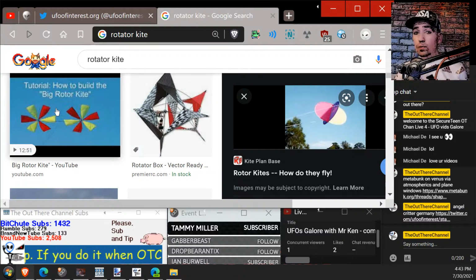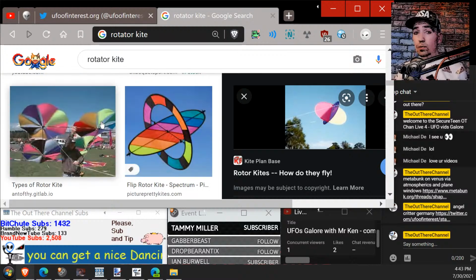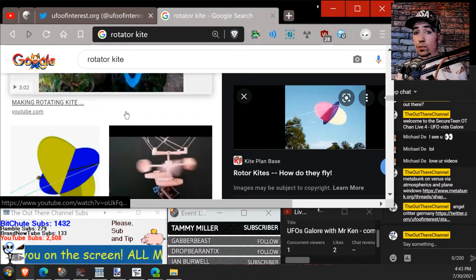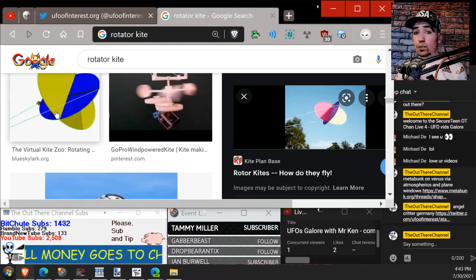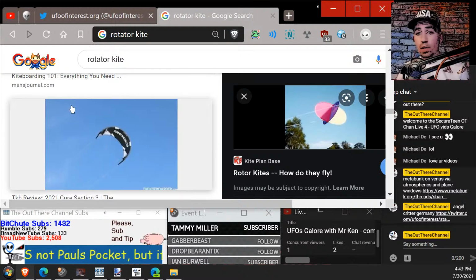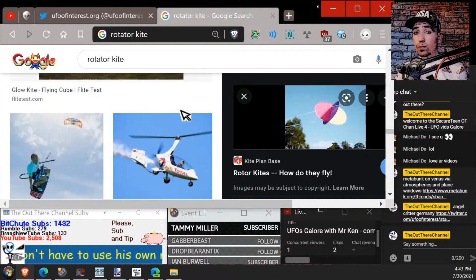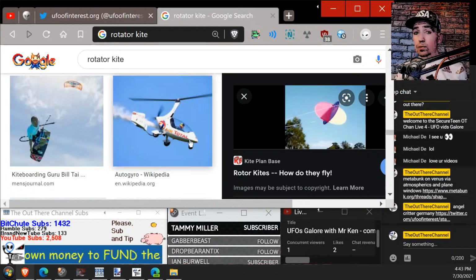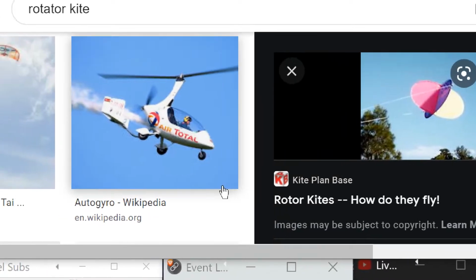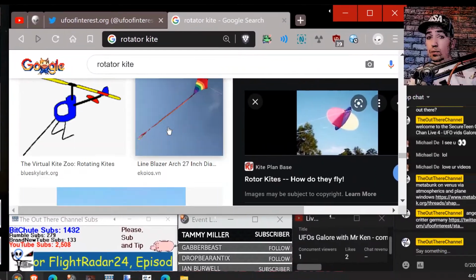How to build the big rotor kite. An even bigger one. Cylinder one. There's all types, isn't there? What's happened there? He's in trouble. Crashed into a rotor kite. Going down.